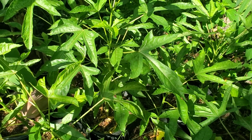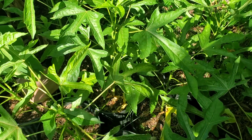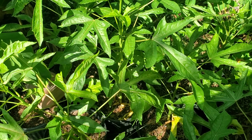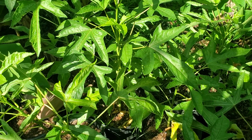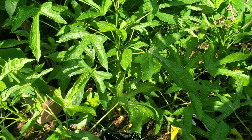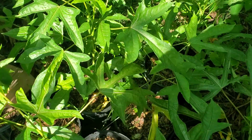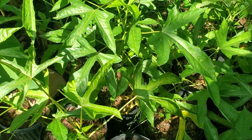Some babaco plants right here. Look at these. If you guys have never had a babaco, very interesting fruits. Kind of like a more juicy papaya, without that super funk to it. Papayas have a real funkiness to them. But these babaco, really good tasting.